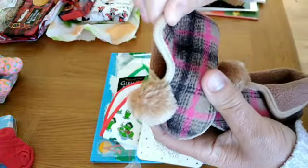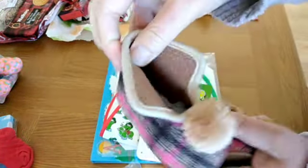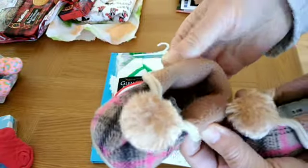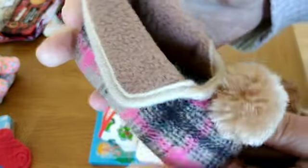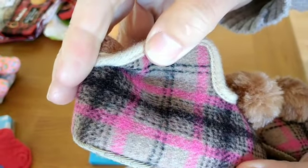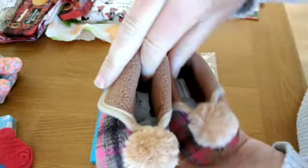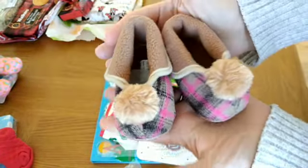But they're like little old grandma slippers, what we call over here grandma slippers. Look at them. They're going to be so cosy in the winter. They're a beigey colour with a fleecy kind of material on the inside, and then they've got this pom-pom. They're black, brown and pink tartan. They are just so cute.